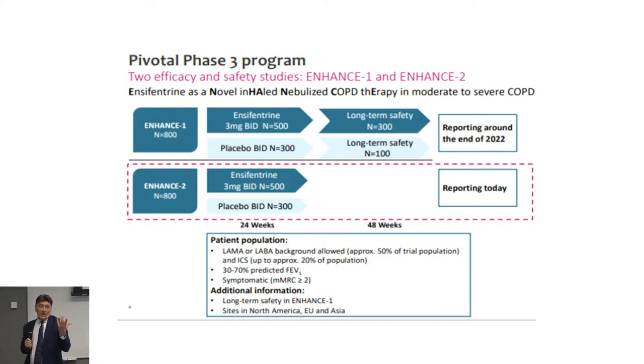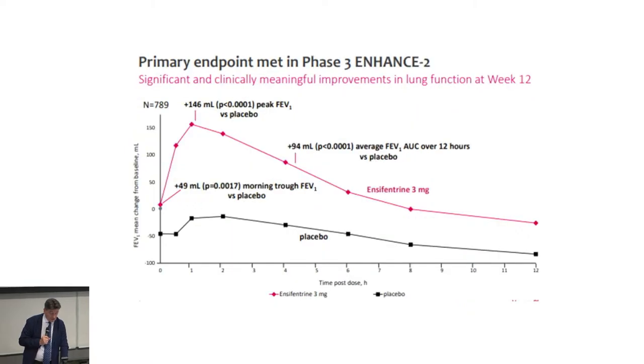So we had to raise £200 million to do the phase three trials, which were largely done in the United States, but elsewhere. I know some of you in this room participated in some of that. They were called Enhance 1 and Enhance 2, and over 1,000 patients were actually looked at, giving this drug on top of standard of care in a number of countries. And to cut a very long story short, both the phase threes were really positive: the improvement in lung function was highly significant and maintained over a period of weeks.